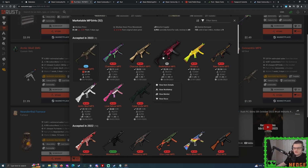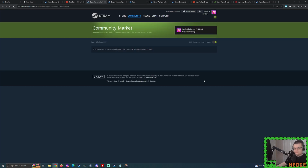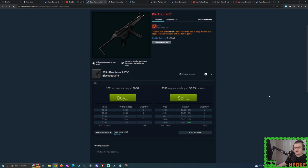It went down to like 180 and now it's gone back up to 232. So, yeah, awkward. I will say, though, the Blackout MP5 has gone up in price very nicely. It dipped to a fairly low point as of about two weeks ago, but it started to shoot back up a fair bit. Right now it's $6.52. Can you see how it went down? Things changed once we realized there was a buff coming out, and now it's going back up in price again. So this recovered a fair bit.